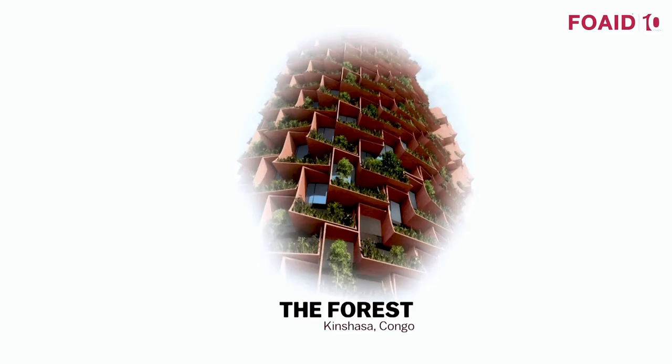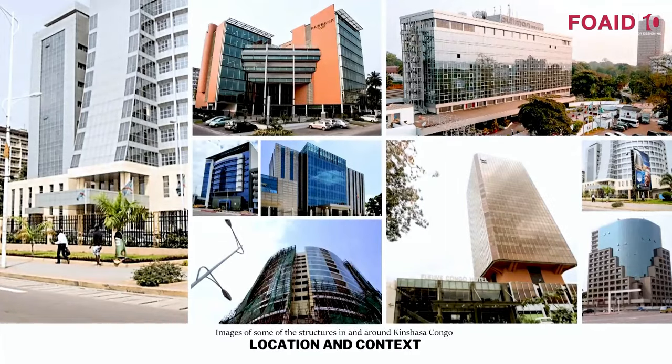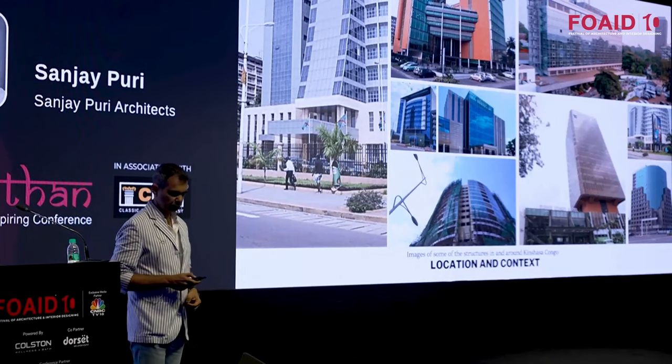This is an office building that we're building in Congo, in the Republic of Congo, in Africa. It's a small site with a very irregular shape, and we first spent time and did a study on what buildings there are, and these are the kind of buildings that exist in the business district of Kinshasa.